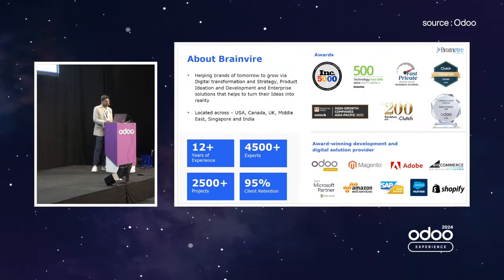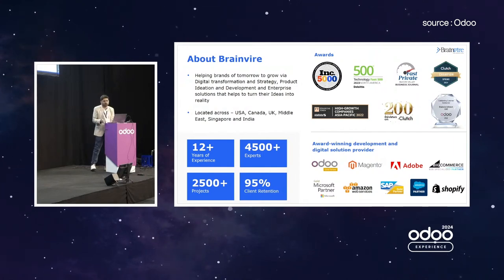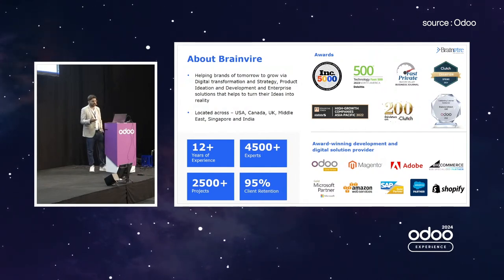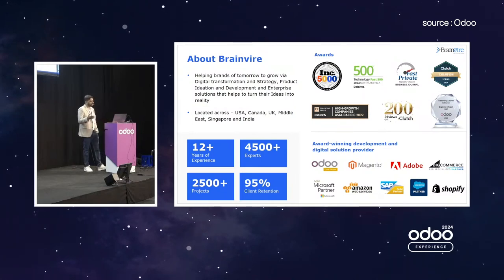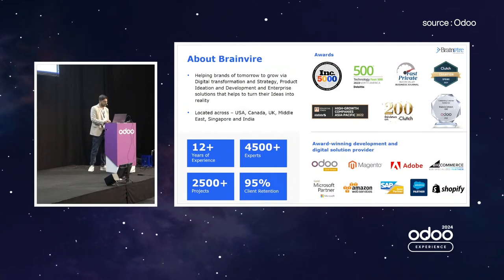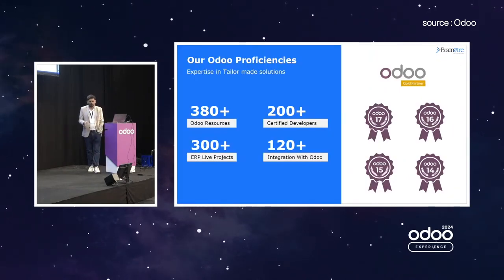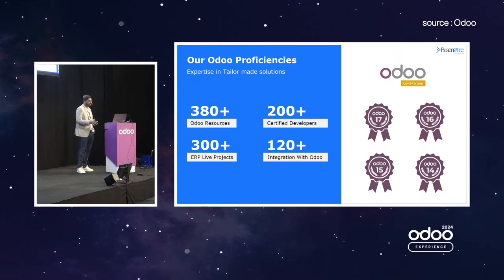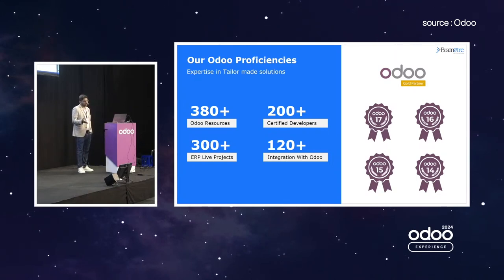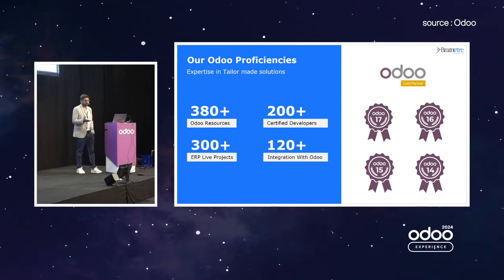We are based out of North America in Dallas, but we have offices globally in 11 countries: in USA, Canada, in Europe the UK, in the Middle East, Singapore, and India. If we talk about the Odoo team, I have a good number of people in my department, where 380 people are working as Odoo developers, consultants, and experts. Out of them, 200 are certified.